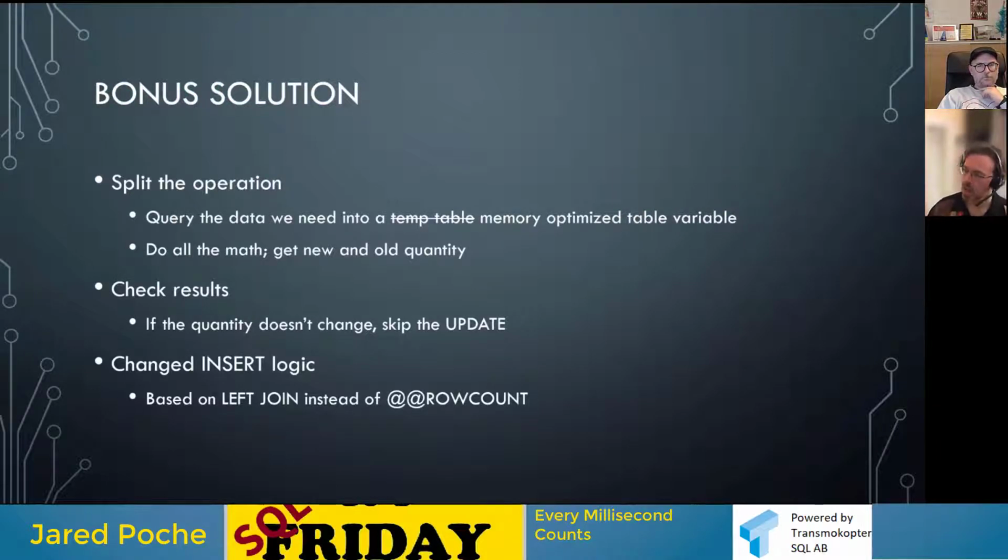But we didn't want to accept defeat on that one, and we came up with another idea. The reason there is a blocking operator in my execution plan is this: SQL Server is really trying to separate the select side of our statement from the data changing. It wants to run the select, get all of the rows in one place at one time, and then say, okay, let's update this list of rows. So my thought was, why don't we completely separate the two operations? What if I queried all the data we want into a temp table? Well, that would be terrible because temp tables running hundreds of millions of times. No, we'll put them into a memory optimized table variable. We will do all the math and put it into our table variable, finished with the new quantity and the old quantity for each row.